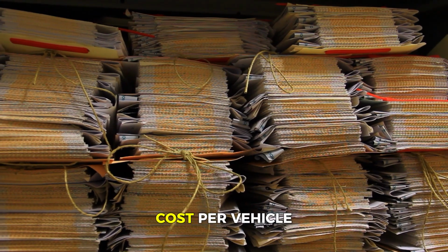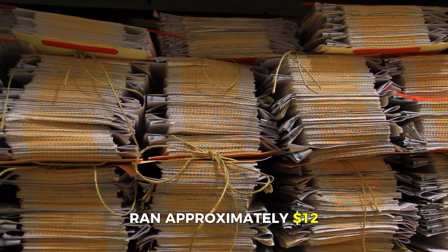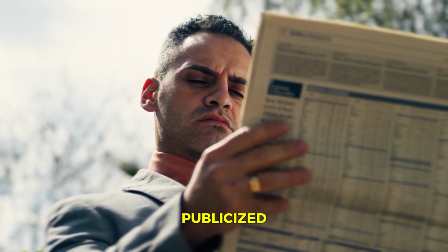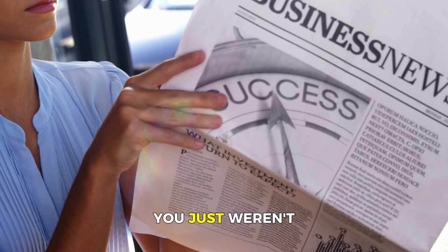The annual additive cost per vehicle ran approximately $12. The maintenance cost reduction was documented internally and never publicized. Your tax dollars paid for the proof. You just weren't allowed to see it.